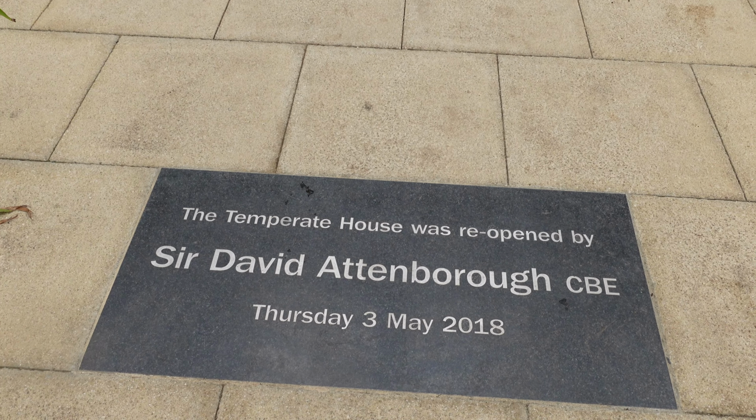Now, one of the things I can't recommend highly enough if you're coming here is to take these stairs up here to the viewing gallery. Yes, which is about 15 metres high. And you take these stairs, spiral staircase, all the way to the top. And the views, which you're going to see in a minute, are amazing.